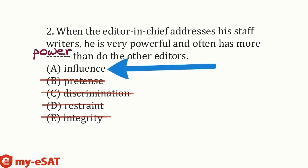Step four, replay the crime. Let's take one last look at the sentence. When the editor-in-chief addresses his employees, he is very powerful and often has more influence than do the other editors. Sounds good. We nailed it.